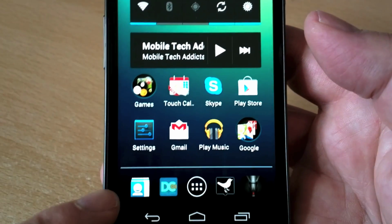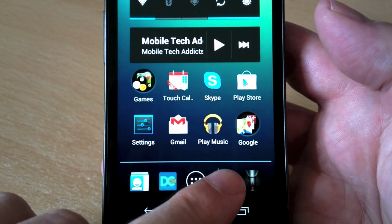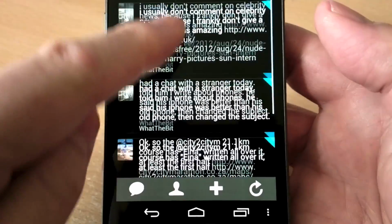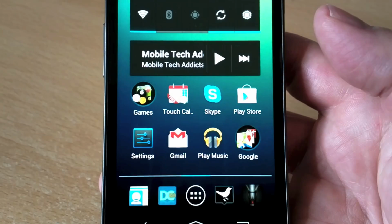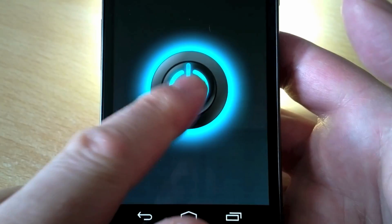Down at the bottom, my most used apps here are Contacts, of course, Dog Catcher, the podcast player. TweetDark, this is an AMOLED-friendly, dark-themed Twitter client. Really, really quite powerful and very, very pretty on the black of the Galaxy Nexus screen. And also at the bottom right, here we have Flashlight, which is just invaluable during the winter months, just to turn the LED flash on the phone.